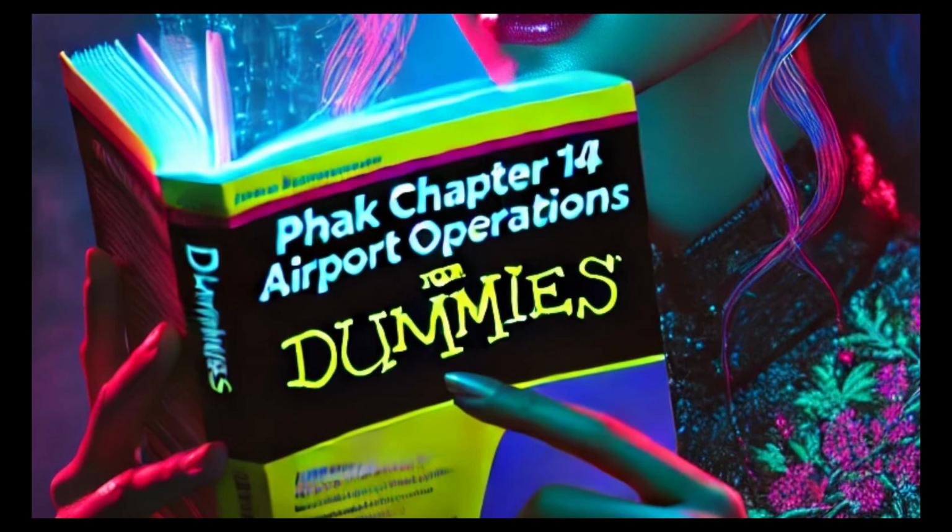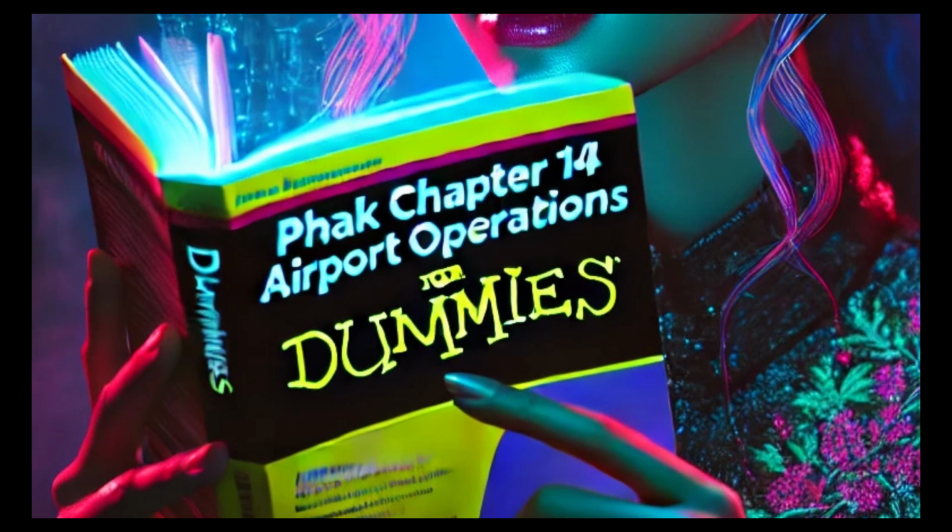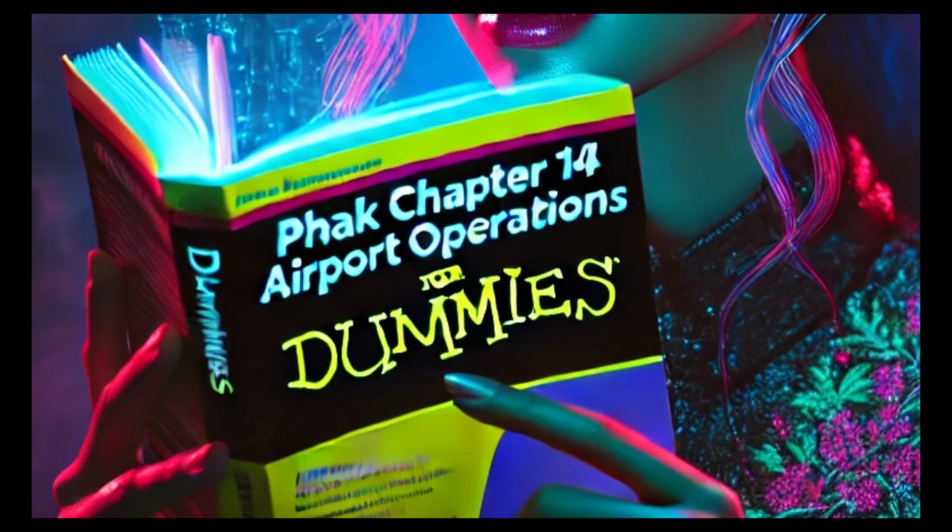In a way. Yeah. While two-way radio communication isn't mandatory at non-towered airports, it's still considered best practice. Pilots use a common traffic advisory frequency, or CTAF, to announce their positions and intentions, which helps maintain awareness in the air. That makes sense. It's like a friendly heads-up system for everyone in that airspace.